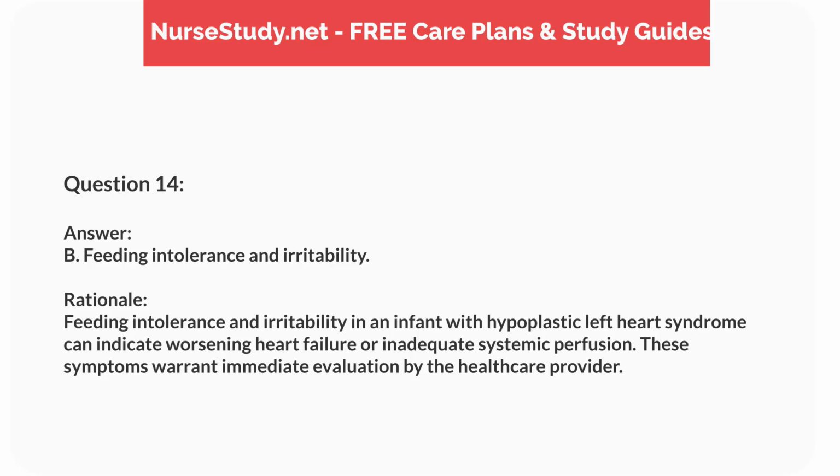Feeding intolerance and irritability. Rationale: feeding intolerance and irritability in an infant with hypoplastic left heart syndrome can indicate worsening heart failure or inadequate systemic perfusion. These symptoms warrant immediate evaluation by the healthcare provider.